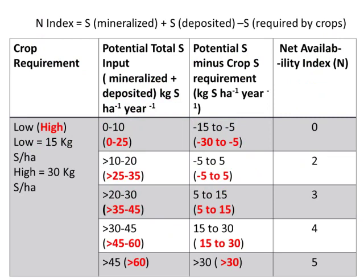So this is the logic behind this model. So we have a net availability index. N index stands for the net availability index here, which we computed in this manner: sulfur mineralized plus sulfur deposited, and we took out sulfur required by crops. We did this for 2 types of crops, which includes crops that require high amounts of sulfur, high requirement crops like alfalfa, or low requirement crops like corn, soybean. So if we can categorize our crops into any of these 2 categories, we should be able to arrive at some kind of sulfur availability assessment on our farm. So this is the logic that we used, and we added these 2 up and took out the sulfur required by crops, and we came up with this index.